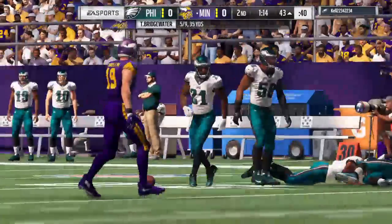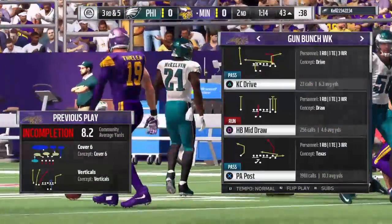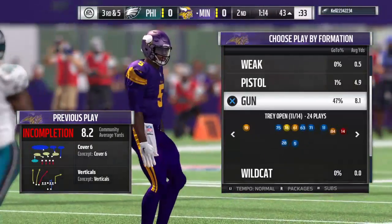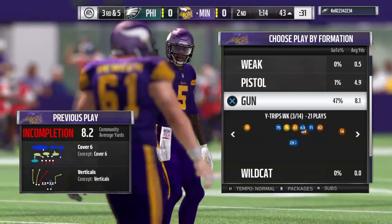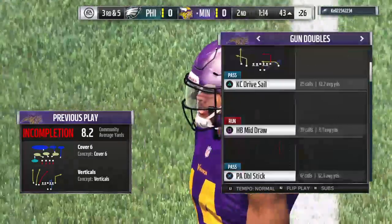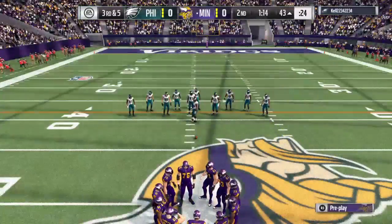And incomplete there. A nice hit. Jars the ball free and brings up 3rd down. We know it's not an easy job to go out and catch passes when people are trying to tackle you and knock the ball away. But the bottom line is that's a pass he's got to have and a pass he should have caught.